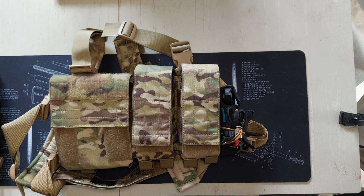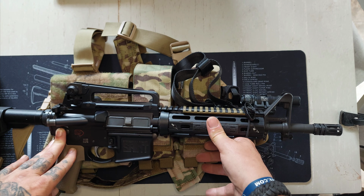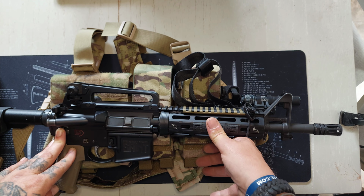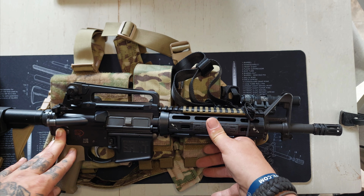The way I feel about it is, if you're gonna buy budget, then buy a PSA, but take it out and use it. Make sure it's gonna work. I would recommend to save some more money and get a better rifle for your main fighting rifle. Save up and get something better.